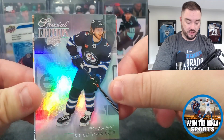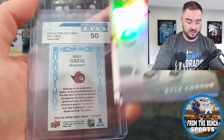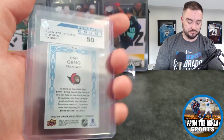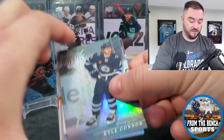So Kyle Connors, this is the special edition. The pop count too. I'll just give you a look at the back. These weren't completely acetate last year. They were a little bit different. But yeah, there's a pop count of Ridley. So there's a special edition. Our first young gun.